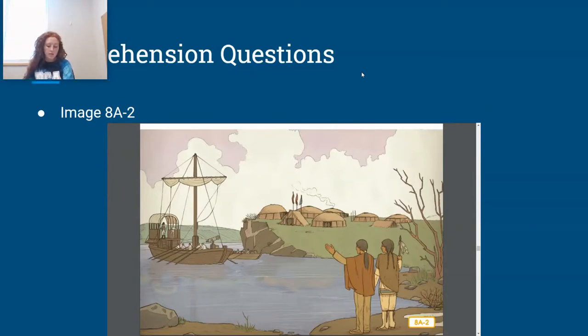In the read aloud today, you heard, across the river from one of the Mandan villages, the explorers built a wooden house and surrounded it with log walls 18 feet high for protection. Can you say protection? Protection. Can you clap it out? Protection. How many syllables? 3. Protection. Okay. Protection is something that keeps you safe.